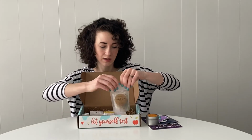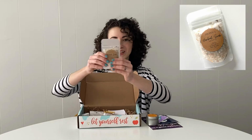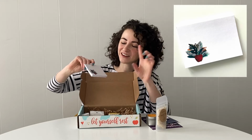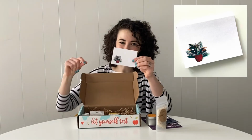Okay. Next, we have this Herbal Soak Detox Bath Salt, and this is all natural from Butter Love by Elsie. Next, we have sticky notes. And these are white sticky notes, so great for jotting notes that you can actually see. Sometimes when there's a busy pattern, you can't see what you wrote, but then it has this really beautiful little apple botanical design, and this is from Teacher Noir, the design.